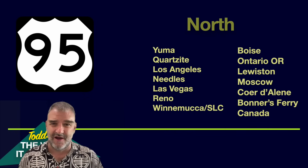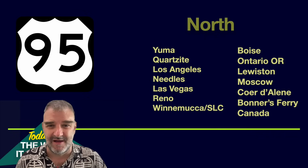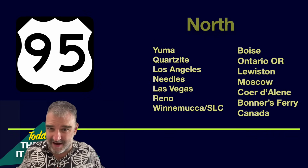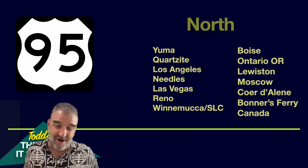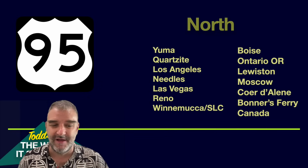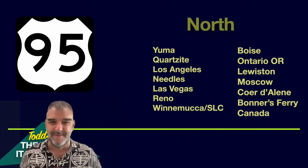Then Ontario, Oregon, north of the split for Boise is probably the way to go because that's a little bit bigger of a town than those that we do pass through. Plus, I think it's only fair. When we pass through Oregon, we don't sign anything for Oregon. So when we're passing near Oregon, we can sign something for Oregon. After that, I'd sign Lewiston, Moscow, Coeur d'Alene, Bonner's Ferry, and Canada. Just Canada is fine because it dumps you into the middle of nowhere in Canada.